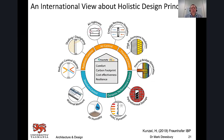Finally, we have air humidity. So how are we designing the interior of a building such that the air humidity is maintained at an acceptable level? And if you're being real about the world, we cannot stop condensation. It's a physical thing that happens. What we want to do is have material choices and material assemblies that allow for that wetting to occur, but we're controlling how much wetting does occur, and we're promoting the drying of those materials.